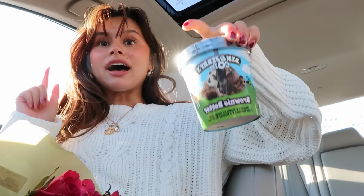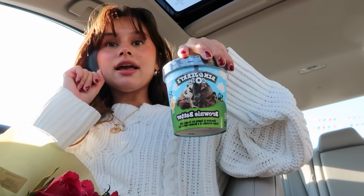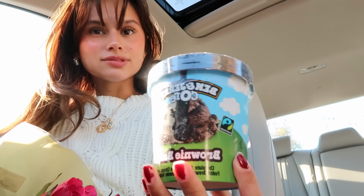I've been looking for this ice cream forever. This is my favorite ice cream in the whole entire world. And every single time I go to the store and try to find this ice cream, it's always sold out. Today's a lucky day when I find the Ben & Jerry's Brownie Batter Core ice cream.